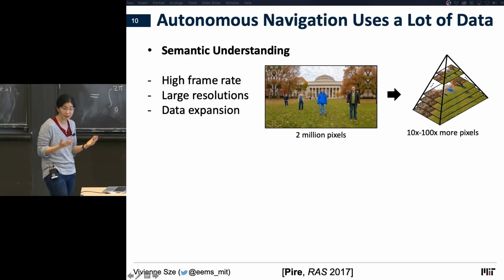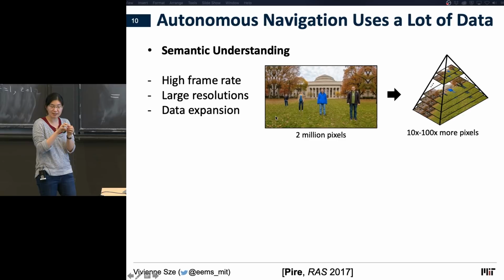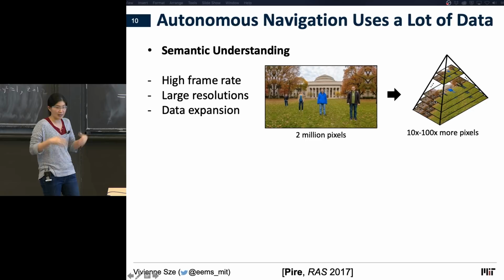Often, if you're traveling quickly, you want to be able to do this at a very high frame rate. You might need to have large resolution. So for example, typically if you want HD images, you're talking about 2 million pixels per frame. And then often if you also want to be able to detect objects at different scales or see objects that are far away, you need to do what we call data expansion. For example, build a pyramid for this, and this would increase the amount of pixels or amount of data you need to process by 1 to 2 orders of magnitude. So that's a huge amount of data that you have to process right off the bat there.